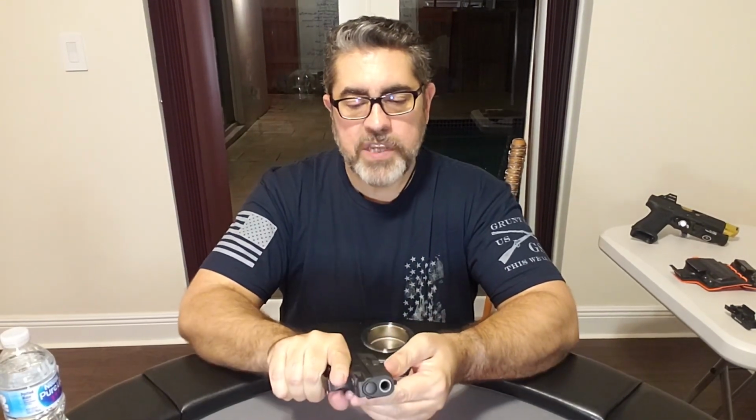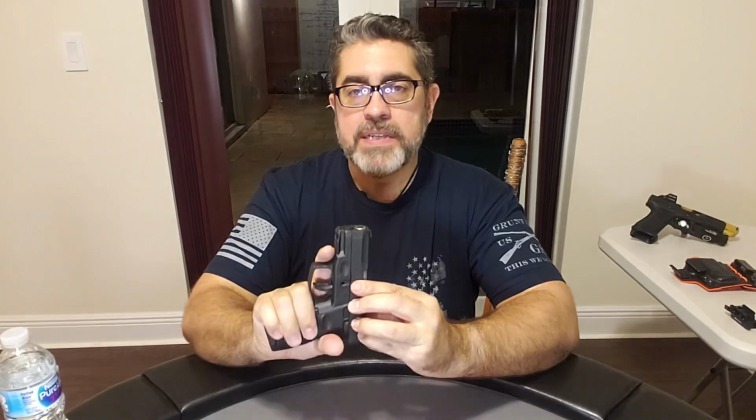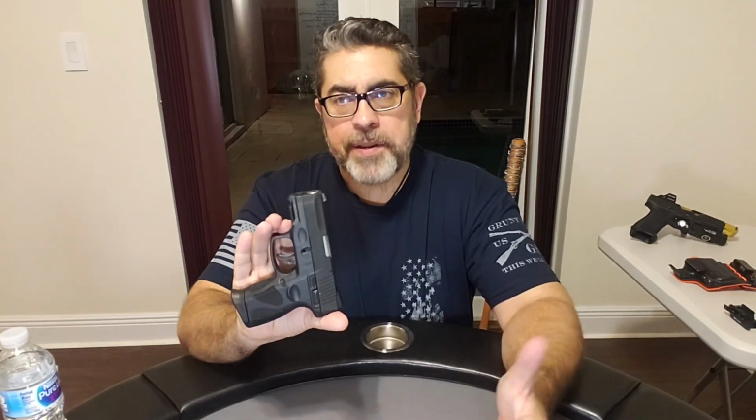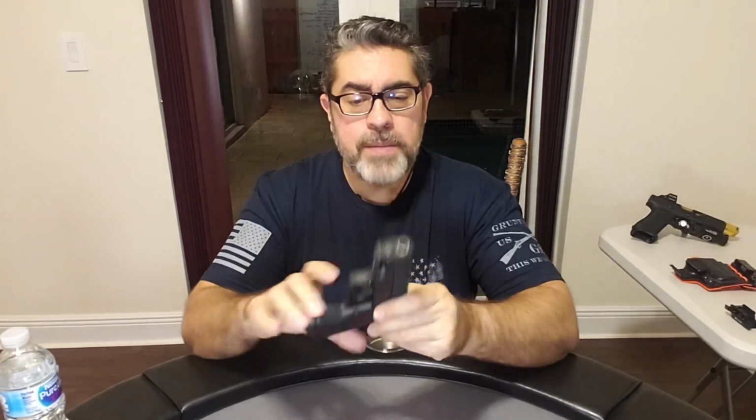I haven't put this in an inside the waistband holster yet to see how much it's going to print. But I've got to say, I don't think it would be any different than the Smith & Wesson Shield that I'm currently using as my everyday carry. I don't know if I mentioned the 40 cal is a 10+1, which is still really good for a 40 cal.